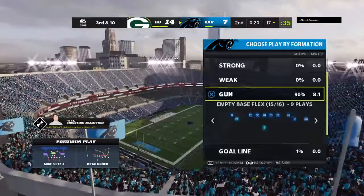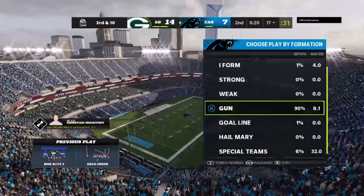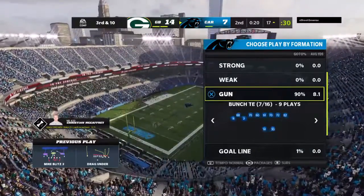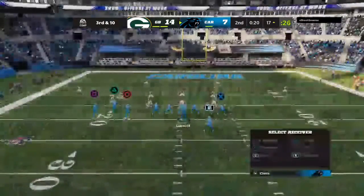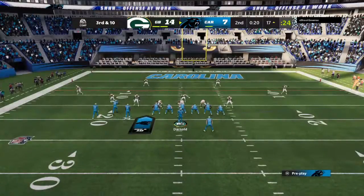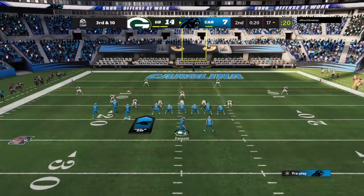3rd down here and 10, but you're still in field goal range. And that's the thing to keep in mind. They're in field goal range. So now you don't take any unnecessary risks, but you try and find a way to get back to what you were doing earlier in the drive in order to finish this one off. This offense was on the move. Now 2 straight incompletions have them looking at 3rd and 10.